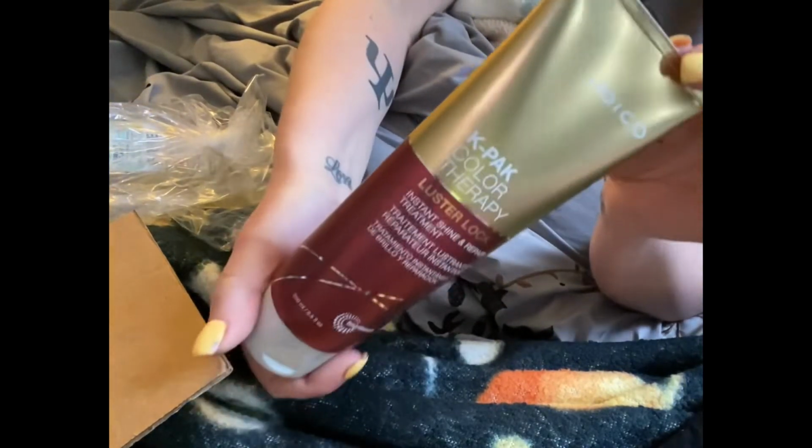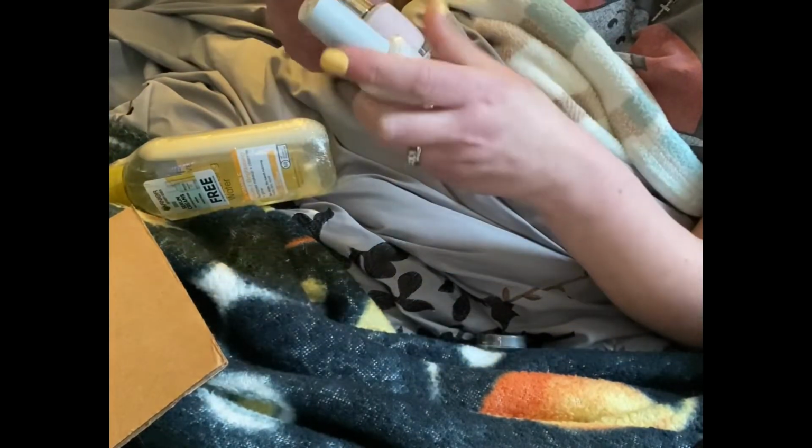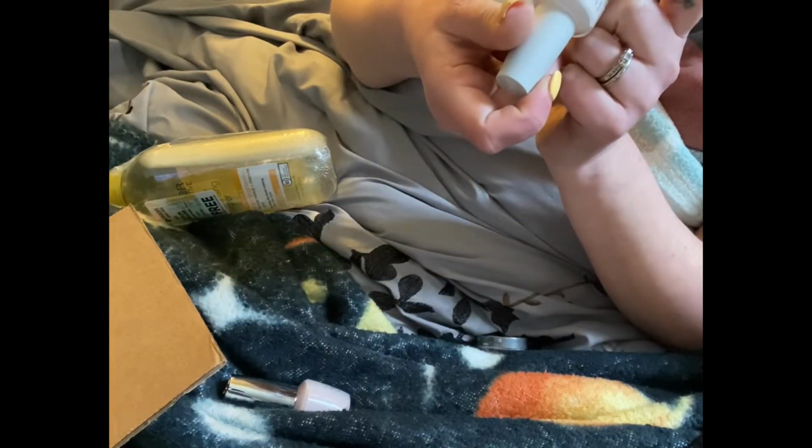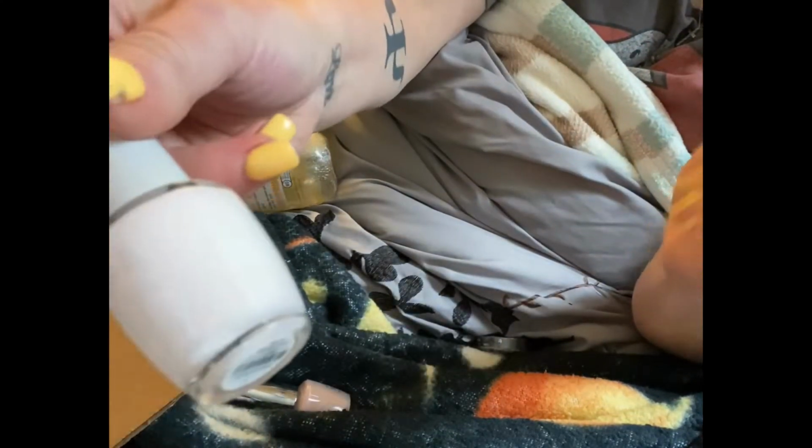Color therapy luster look. And I really like white polish, especially on my toes. It's hard to tell, but I got Lisbon Wants More by OPI. It's like a pale pink white. And then this is just a different shade of white than I already have. I can't even explain it, but strong as shell.